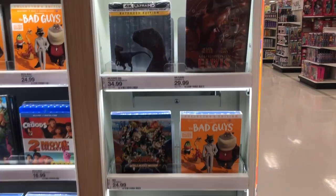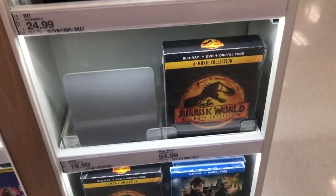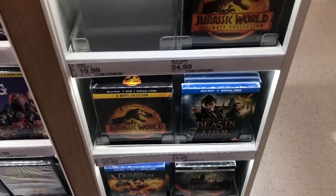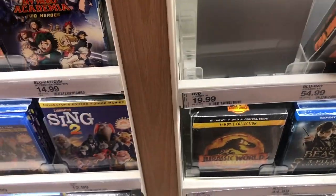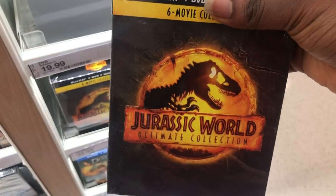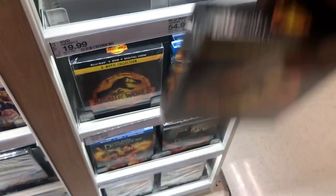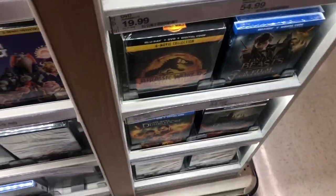Wow. Jurassic World Dominion Extended Edition. I might get this one, even though I'm not a big fan of the Jurassic World franchise. There's Jurassic Park 1 to 6. Are you serious? Man, that's a big, heavy collection case. This is very heavy. There is no way I'm collecting a franchise this big and large.